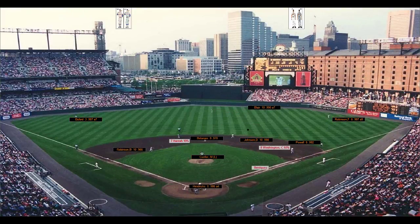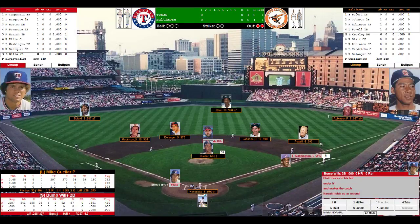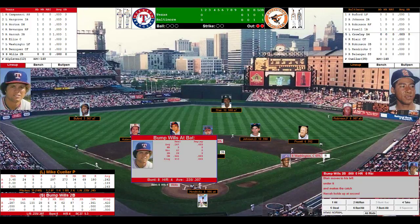And Benitez sends that ball deep to the right center field. Blair makes the catch. And we only have a 32% chance, because Blair has a very good arm. Toby Hara tagging up, we're going to say no. He'll hold at second. So it'll be up to Bump Wills, the number 9 hitter.